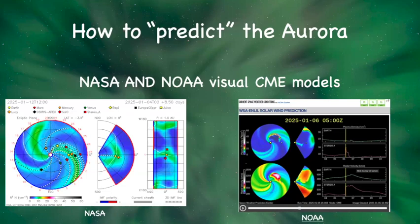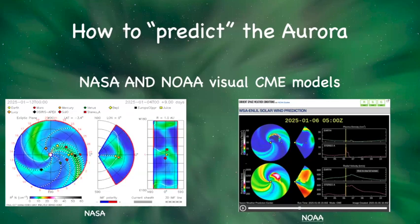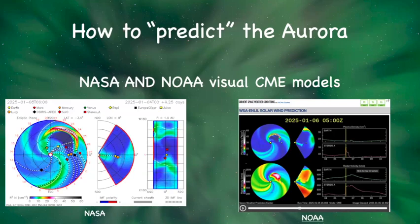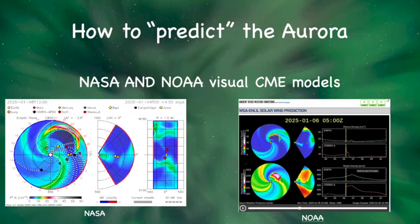So this is NASA's. NOAA has something very similar. That's what you'll find if you Google; it's a little bit easier to find than this one. Same general idea: you can see where the solar material is in relation to Earth, and it's a prediction model. So it could happen, it could not happen too.